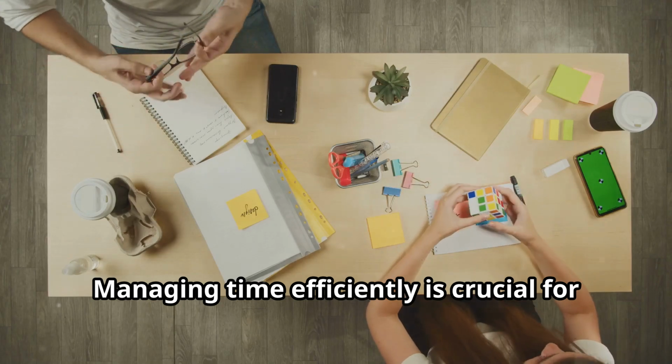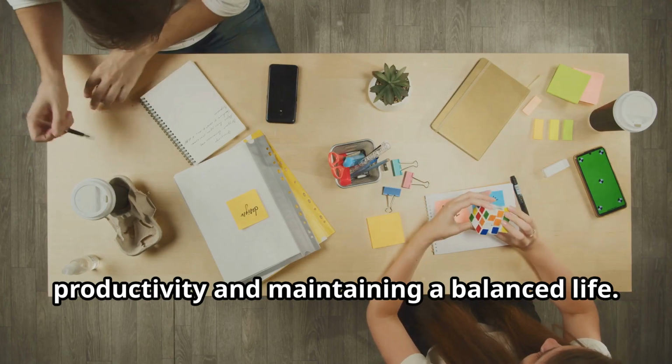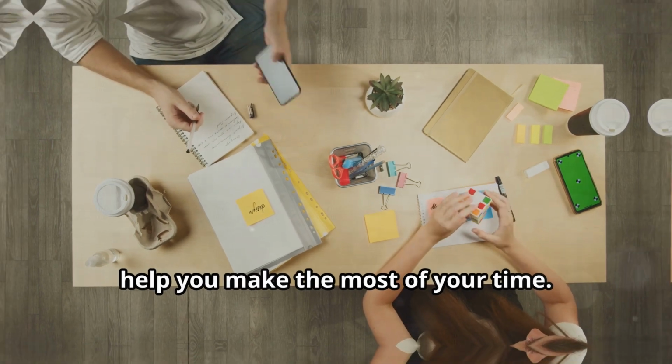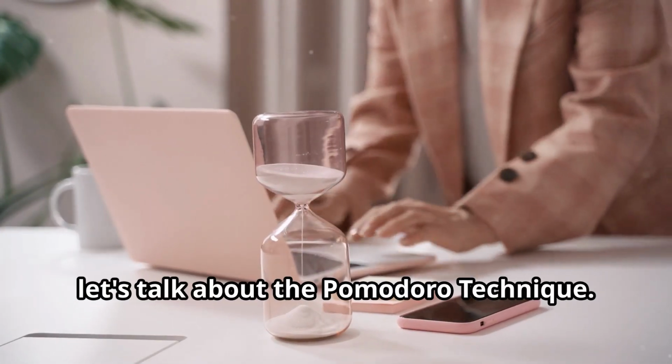Managing time efficiently is crucial for productivity and maintaining a balanced life. Here are some quick tips and tricks to help you make the most of your time. First, let's talk about the Pomodoro Technique.